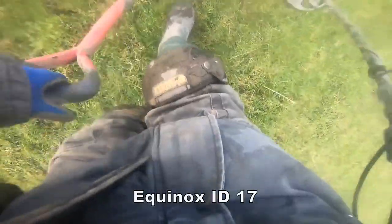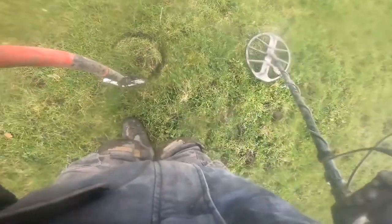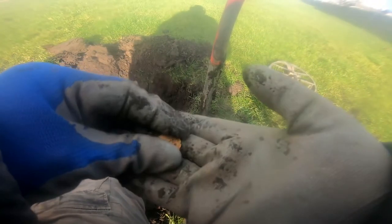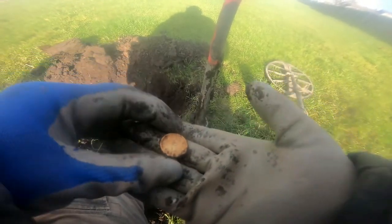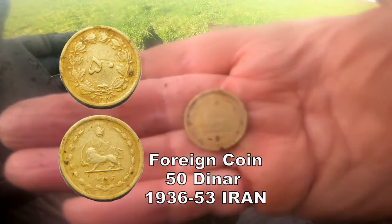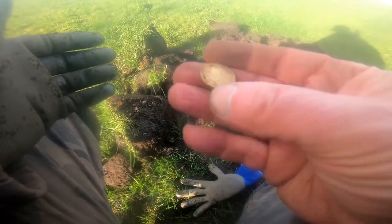17. Done this footpath so many times. I'm back again. I don't know if that's gold or what, but I'll have to investigate.